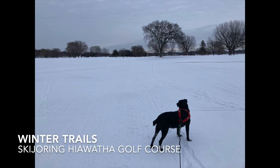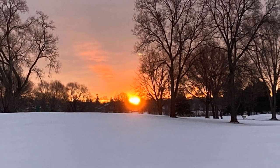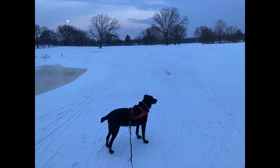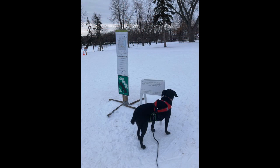For Trail Tuesday, I'd like to give you a snapshot of one of our fun winter activities, which is skijoring at the local golf course. This is not something that we do in the summer, and these are trails that we really only have access to in the winter, and so we take full advantage of them. Minneapolis Park Board grooms a ski trail as well as a multi-use trail that accommodates both skijor folks, fat bikers, and also walkers.